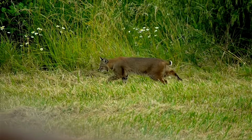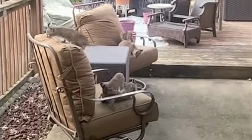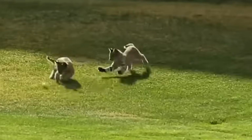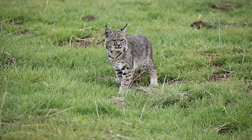People sometimes spot them in suburbs, quietly trotting across backyards. In fact, in cities like Los Angeles, Denver, and Austin, security cameras often catch bobcats strolling across driveways or rooftops like they own the place. They've been spotted lounging under porches in Arizona and sneaking across golf courses in Texas. If you have a backyard with thick bushes or a quiet park, you might just be sharing space with one.